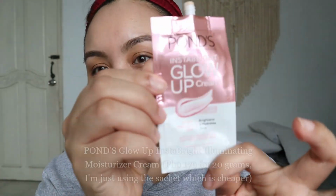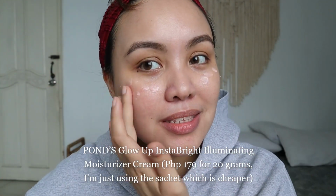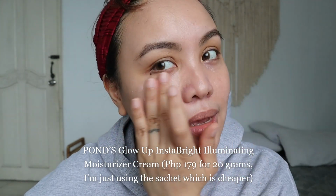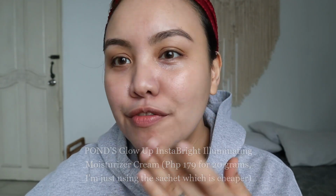So after the sunblock, meron pa akong isa pang layer, and this will serve as my parang highlighter na rin and parang final touch to achieve like a somehow healthy looking, fresh looking skin. Oh, I'm talking about ever favorite, you know this, yung Pond's Glow Up Cream, and I'm gonna highlight it on the areas na ayan, yung parang magandang may pag-glass skin effect.